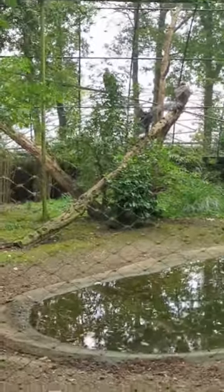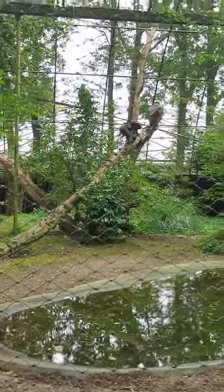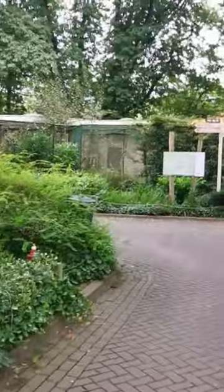My god, they're so big. There's a fence around it, guys. Nobody's gonna get me. No need to worry. There's the fence. I'm safe.